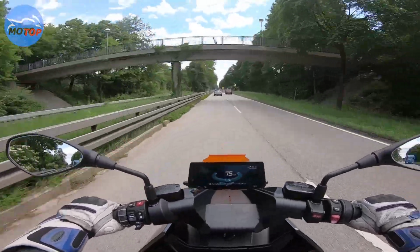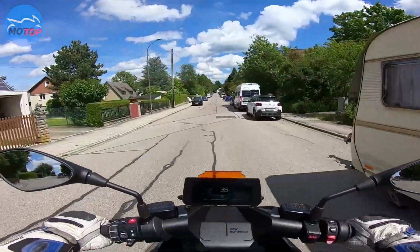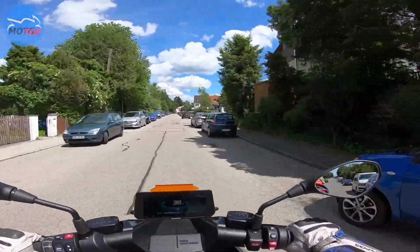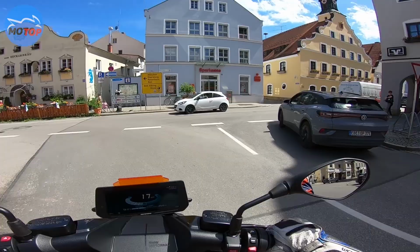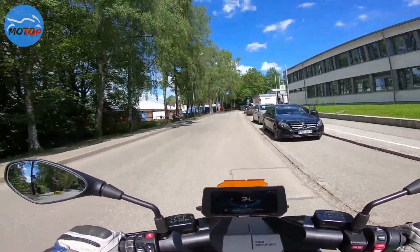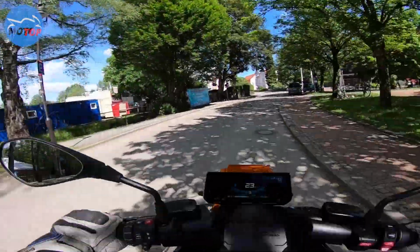Now we have some more overland roads, some more country roads, highways, and some smaller cities or villages. Finally I arrived at home, but I still have 67% left. So we just keep going. Now we are in a little city called Grafing. It's in the east of Munich. As you can see, it's very nice here. Right now there's also a little Volksfest, a beer fest here in Grafing. Nice. Smells great.